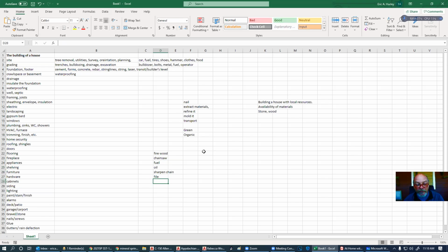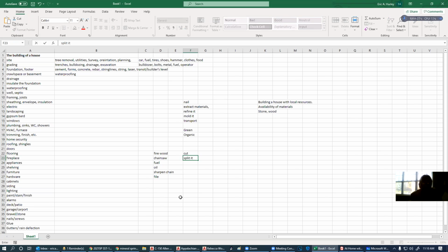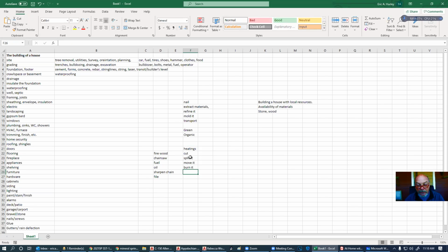So the old saying, my father always used to say, there are 5 heatings out of firewood. 1 is when you cut it. 2 is when you split it. How many heatings do you get out of firewood? You cut it, you split it, you move it, and you burn it. That's only 4. What did I say? Did I not say 4? You said 5.